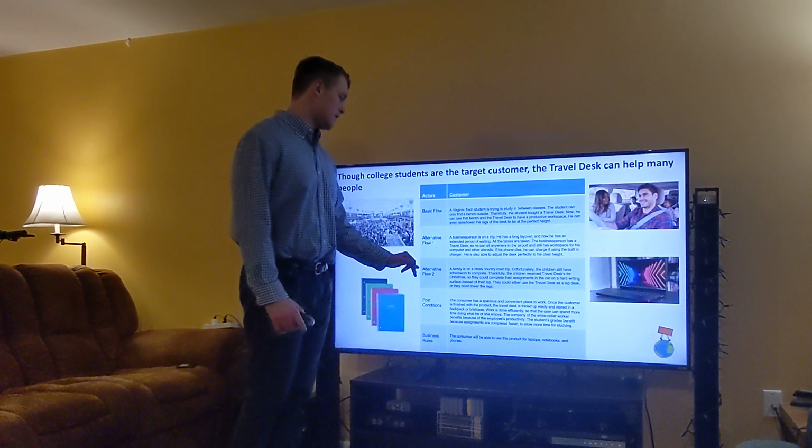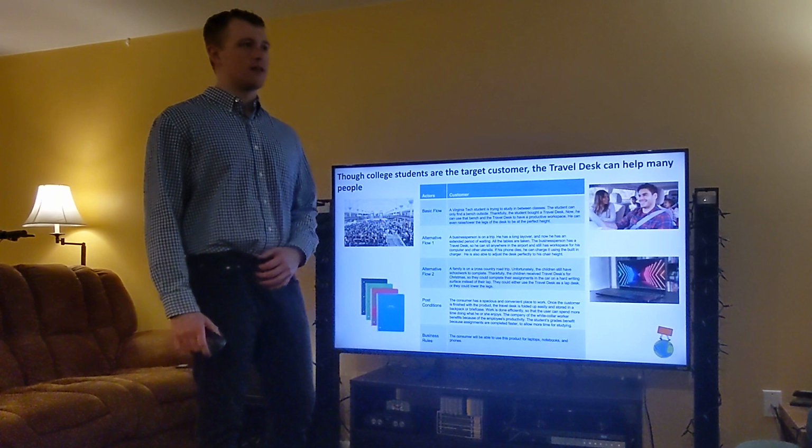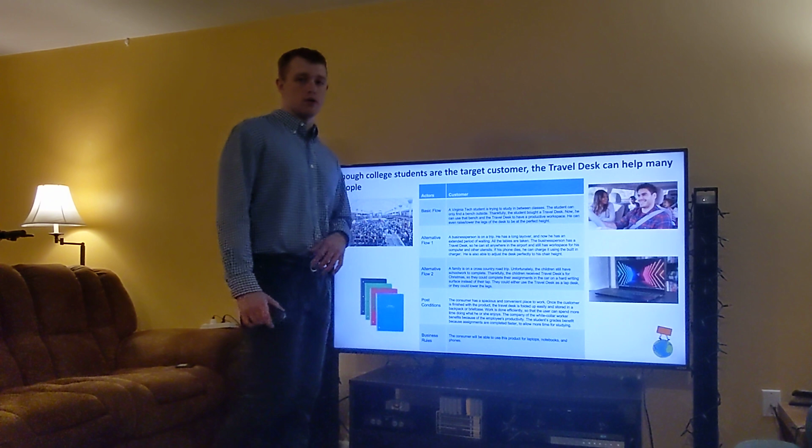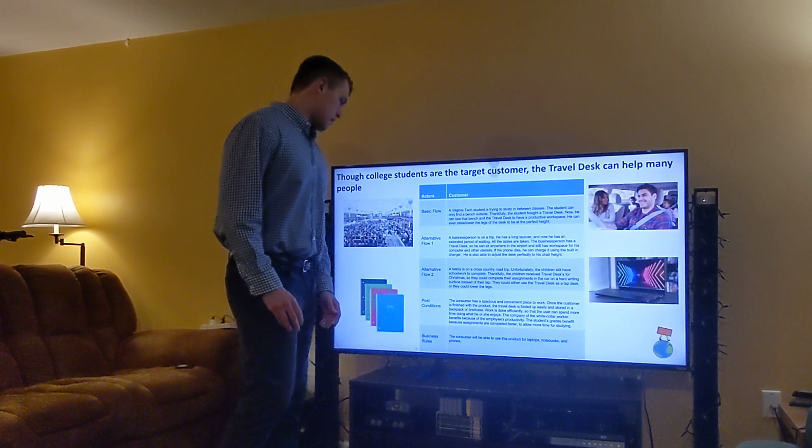Thirdly is the family on a cross-country trip. The kids are in the back. They still have schoolwork to do. They're able to get that schoolwork done before they even get to their destination because of the Travel Desk. They can get their work done comfortably because of the adjustable legs on our product.